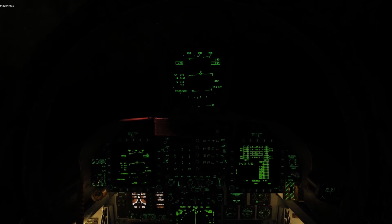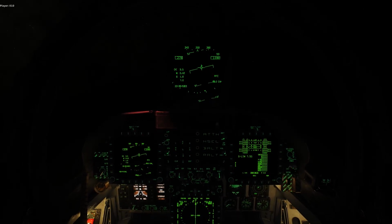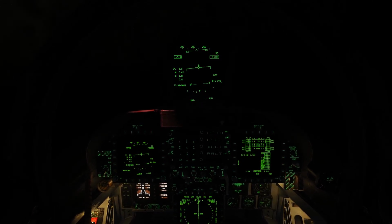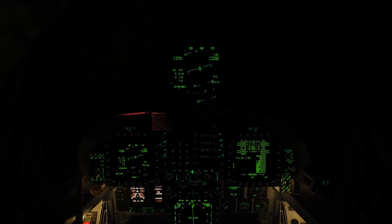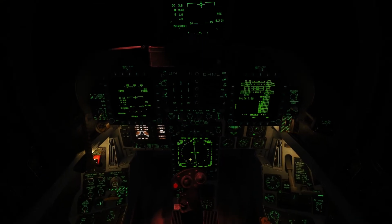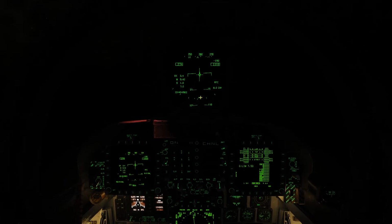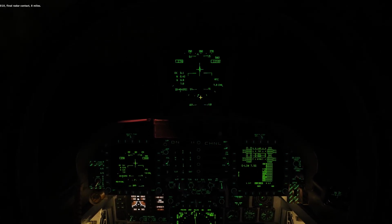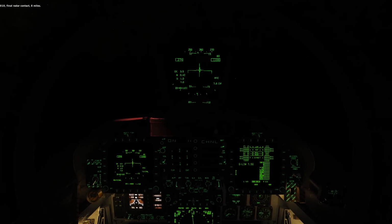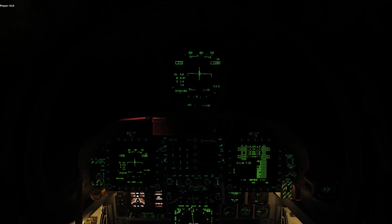010. Ooh, we are slightly left of the localizer now. Let's make sure our ILS is turned on, actually. Channel 11 is what that should be. 010. Final radar contact 8 miles. Good. I'm going to start slowing down and getting on speed.